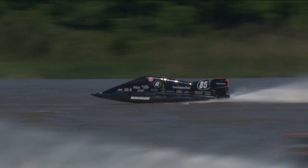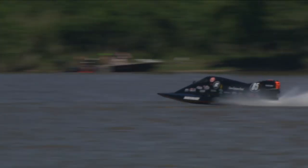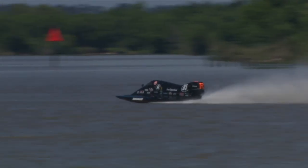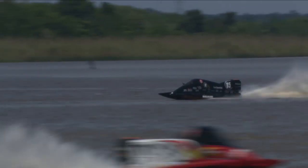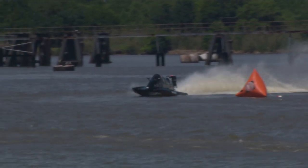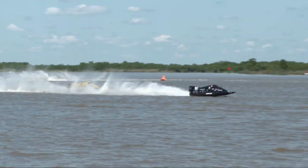As they go down the back straightaway, the 85 of Mackis, peeking in his rearview mirror, sees the 53 of Foster weaving inside to outside as Foster tries to find that perfect line to be able to catch and then overtake the 85 of Mackis. Mackus now goes wide to the outside. Here comes Foster on the inside.